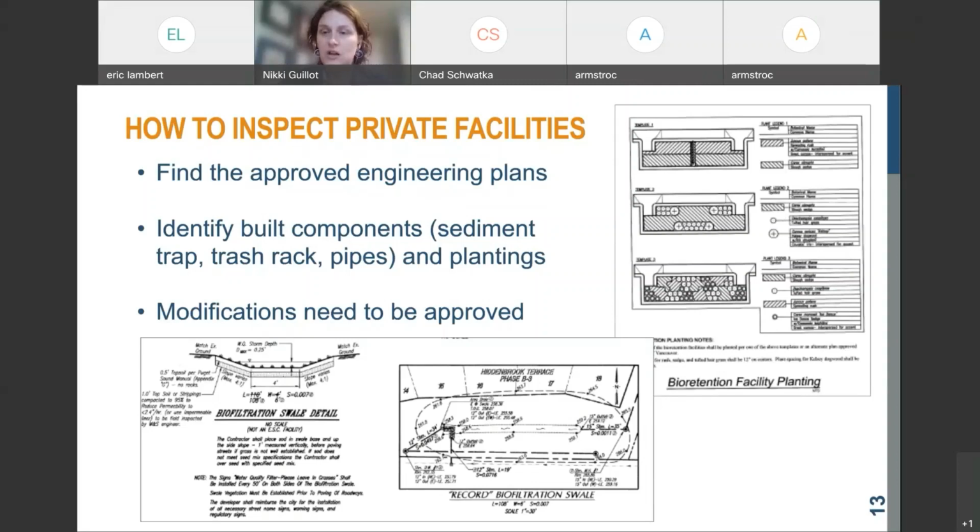But you do need to come in for modifications, and that includes things like tree plantings, installing additional rock. We see a lot of biofiltration swales with additional rock placed around the pipes or on the slopes. And those kind of changes need to be approved, as well as something like bioretention plantings. If you're having trouble establishing the plants in a bioretention cell, if you're going out there missing a lot of those plantings, you may be able to change them out. You just need to get approval before doing that.